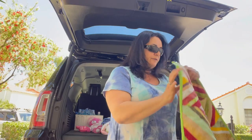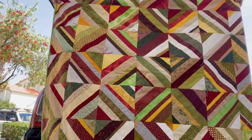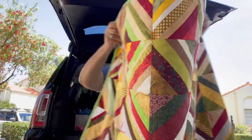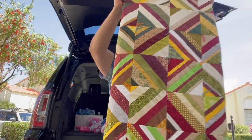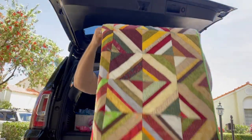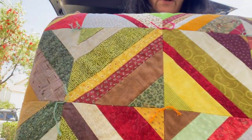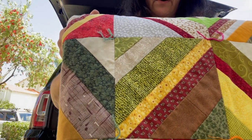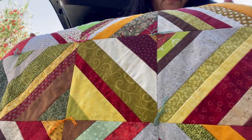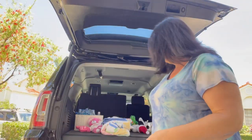The colors are very beautiful. I love all of the greens. Looks like either a full or a queen, if I'm not mistaken. And they did a beautiful job with it, if it is homemade. And again, it looks like it is homemade, but you guys be the judge. I love this. I love the colors on it.